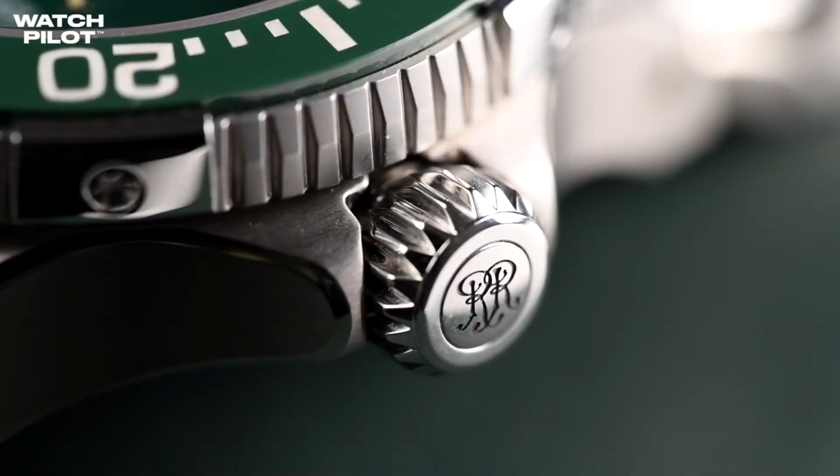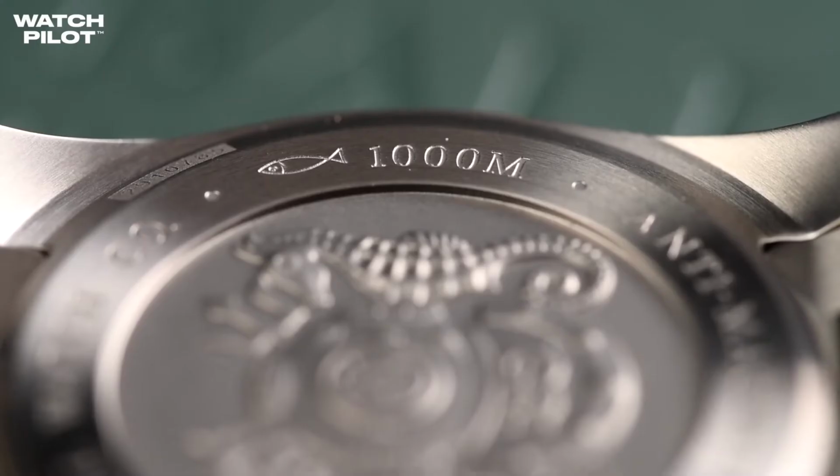I'm guessing this helps visibility whilst diving. Yes, especially in low light situations. And as if that isn't enough, the watch has a patented helium release valve crown that allows the gas to automatically disperse from the watch without any manual operation. This further enhances the water resistance, which on this model is a massive 1,000 metres.